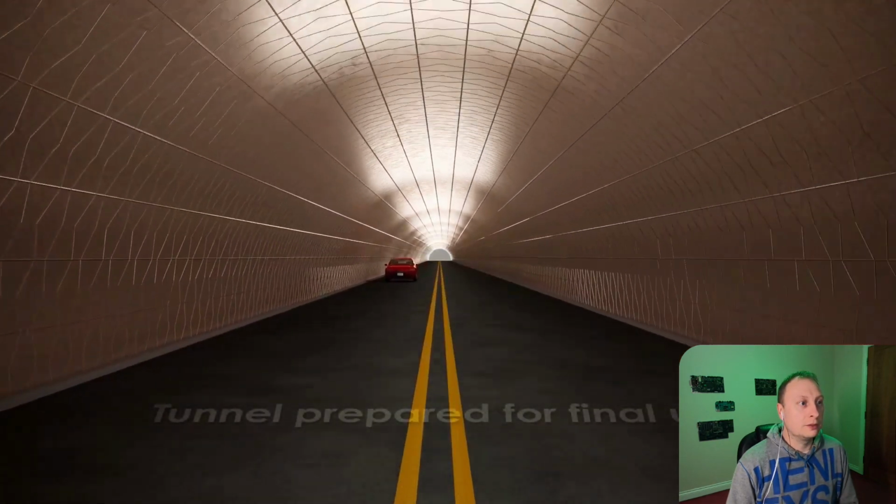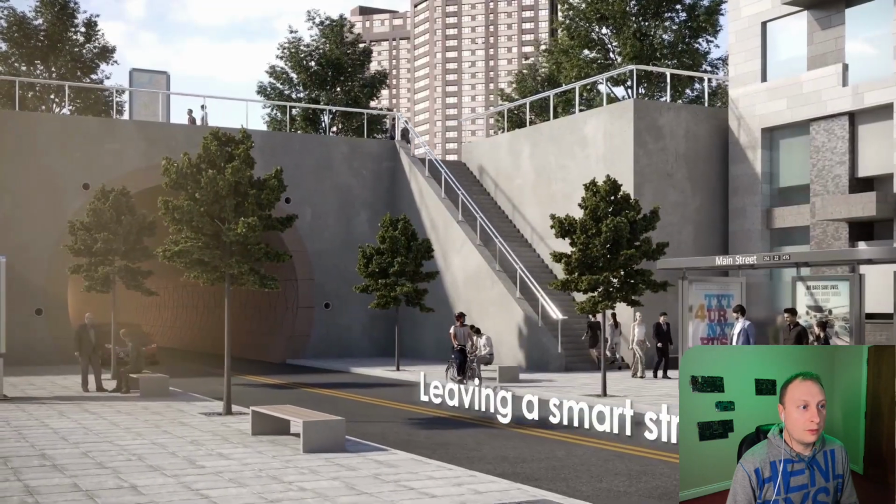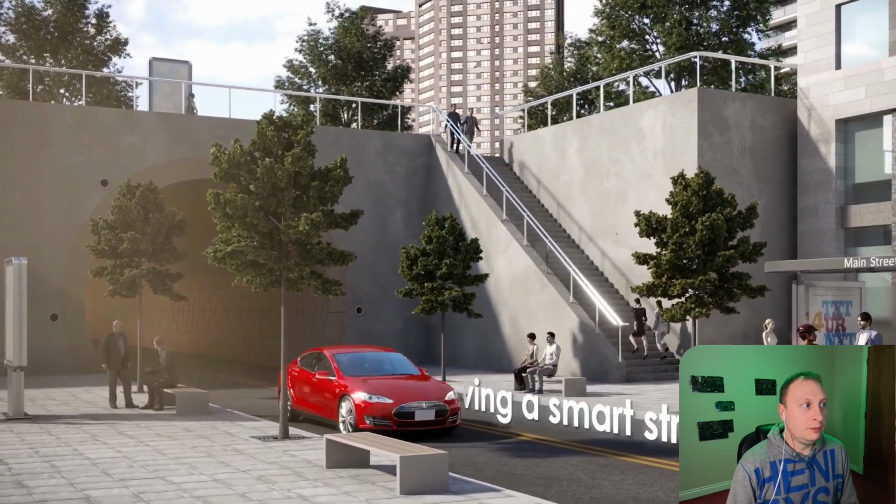Are prepared for final use, leaving a smart structure that can be monitored and maintained throughout its life.